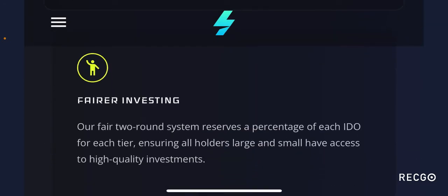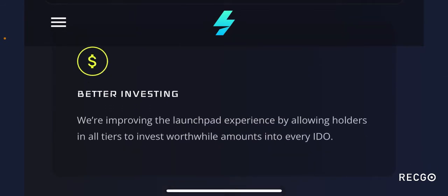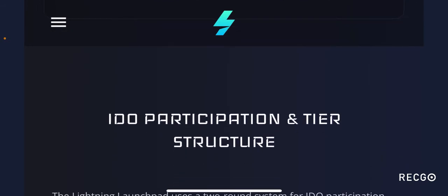If you look at investing, you need to obviously focus on fair investing, and that's basically what Lightning Protocol also aims to do. They make sure that their fair 2-round system reserves a percentage of each IDO for each tier, ensuring all holders, large and small, have access to high quality investments. Again, they're trying to make sure that the investment opportunities are fair for small investors and large investors alike, thereby preventing whales from accumulating and dumping these tokens, right? And for better investing, they are improving the Launchpad experience by allowing holders in all tiers to invest worthwhile amounts into every IDO. So again, instead of just being chosen to invest, let's say $100 or $500 or even just $1,000, you get a much better chance of investing a higher capital with this platform, thereby increasing your gains significantly, right?